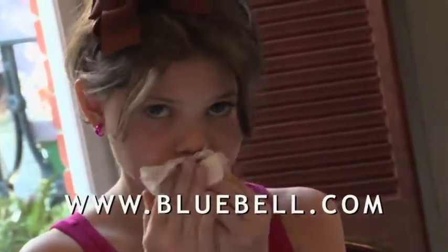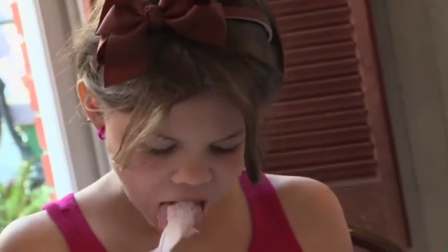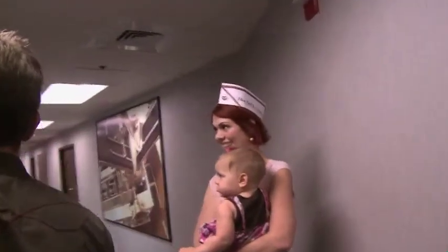And it's no secret that Bluebell ice cream is the tribe's most favorite ice cream ever. So when we had the opportunity to not only visit Bluebell, but to thank the fine folks who make hundreds of thousands of gallons of Bluebell ice cream each year, we took it.